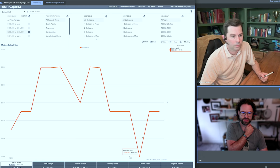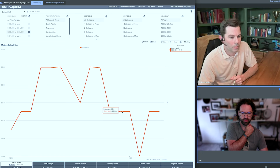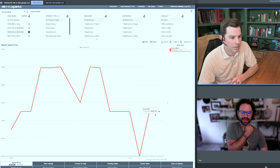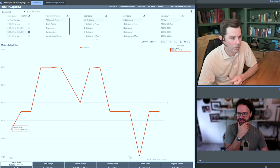There was a steep average sales price drop, but we're back. This leveling out, actually I say steep, from 355 to 350. It looks worse than it actually is. If you look at the actual numbers, we're floating between 360 and 350.